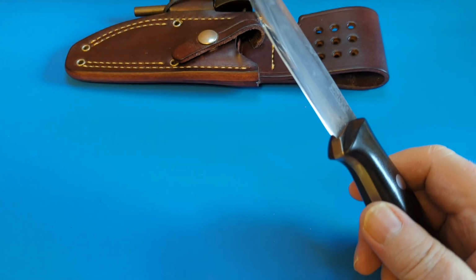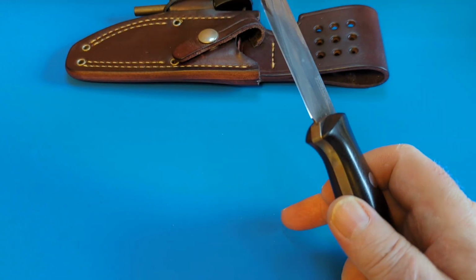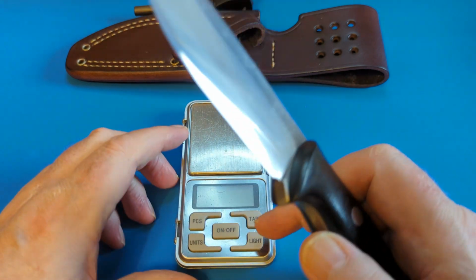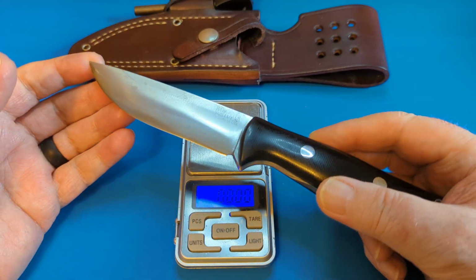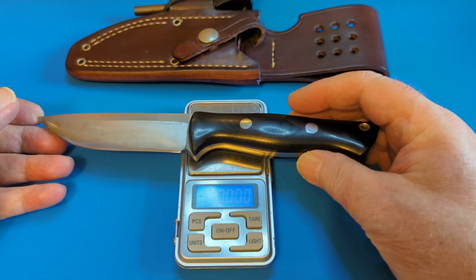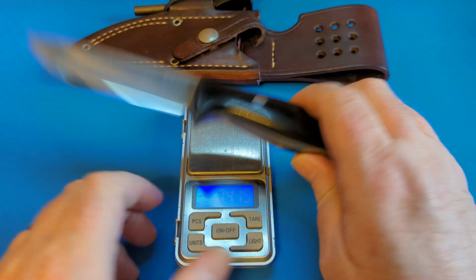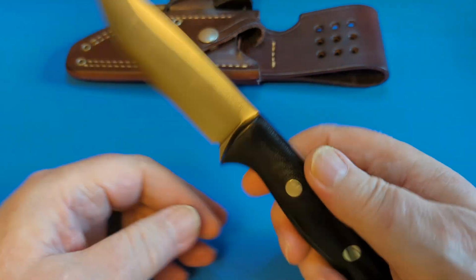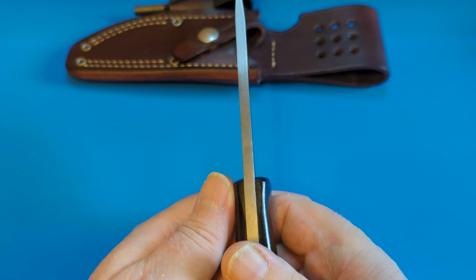I'm going to weigh it, but I don't think my little weight thing will actually take the weight of this, but we'll give it a try. I have another one in the kitchen. I'll do it for you another night if this does do it. 7.4 ounces. It is a beauty. Look at that there. This is a 5mm backspring.